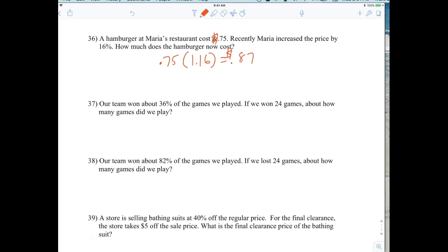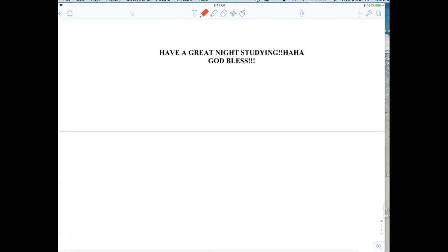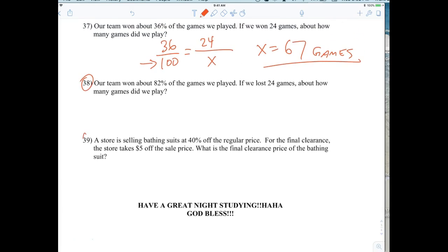So look up. This is a hard one. Everybody look up. So we won what percent? 36 out of how many? What does 36 correspond to? 24. There you go. And we're looking for how many games did we play? The reason 100 is on the bottom is because 100 represents the whole. Do you agree? Good? All right, now cross multiply and divide. So about 67 games, right? About 67 games.